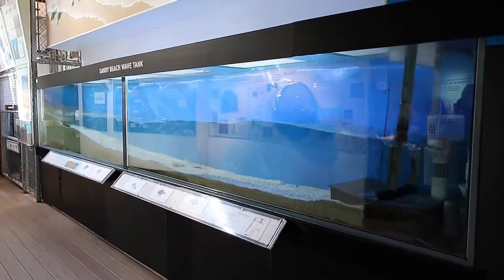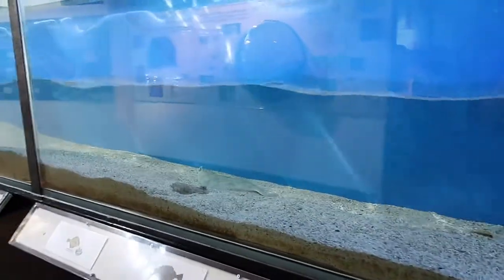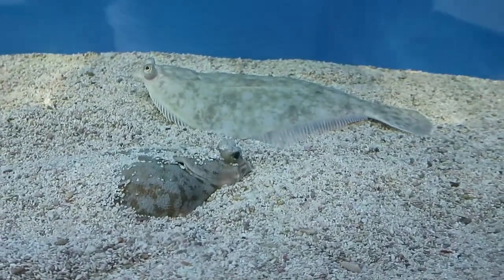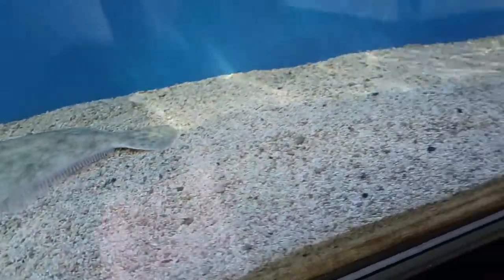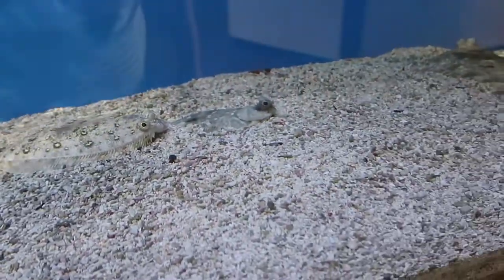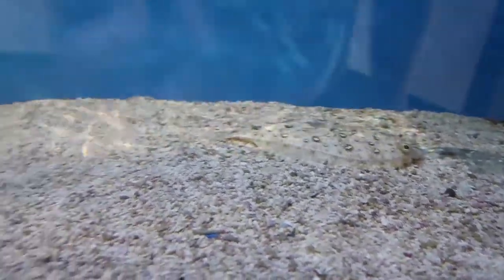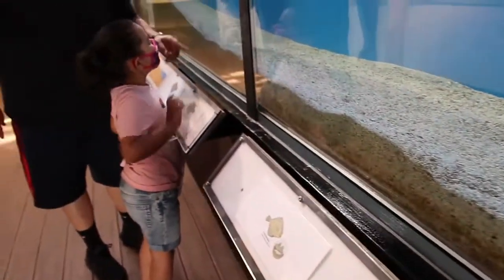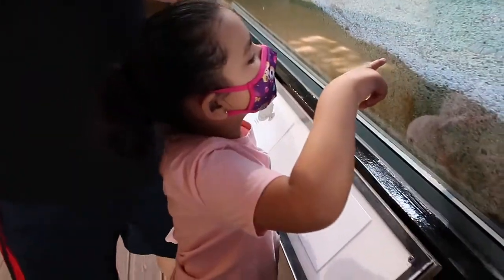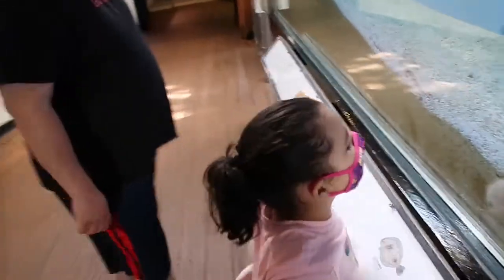Over here we have the Sandy Beach Wave Tank. It pretty much gives you a look at what the waves are like on the beach. And there's a flatfish in here. Look at that, guys. You see how they look like rocks? It camouflages in very, very well. That's so surprising. He's hiding. You see how he hides under the rocks? He digs under the rocks. Oh my goodness. To hide in there, huh?